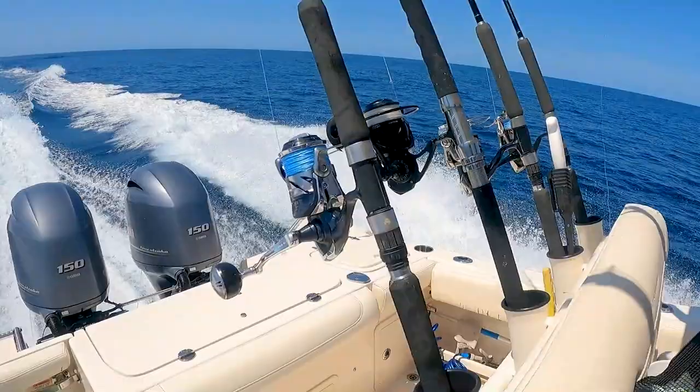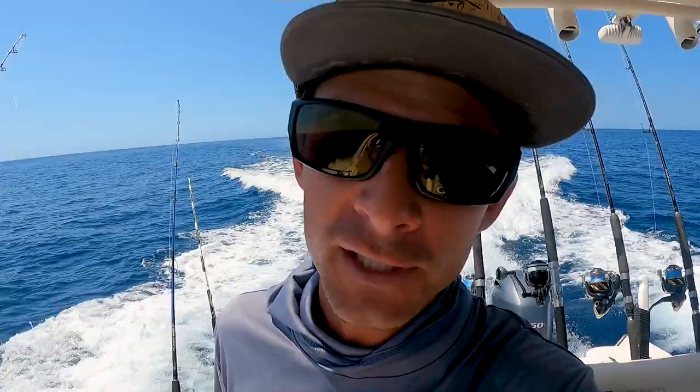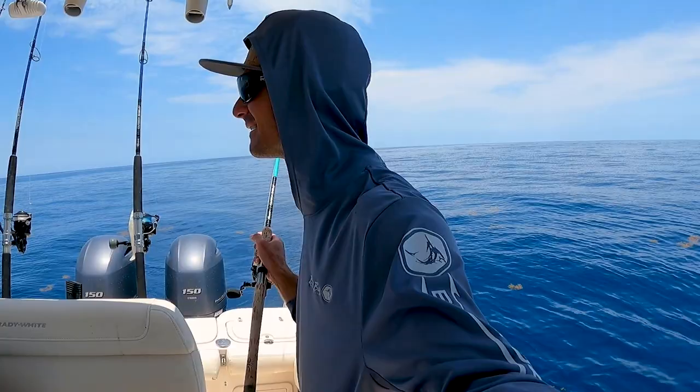Big ol' mess of verms, vermilions, beeliners, whatever you want to call them. Quick limit of vermilions, and now we're gonna go see if we can plug away at maybe another grouper. That's a keeper sea bass. Sea bass. It's close. They were 13, was it? Oh yeah, you gotta get to you. Yeah.